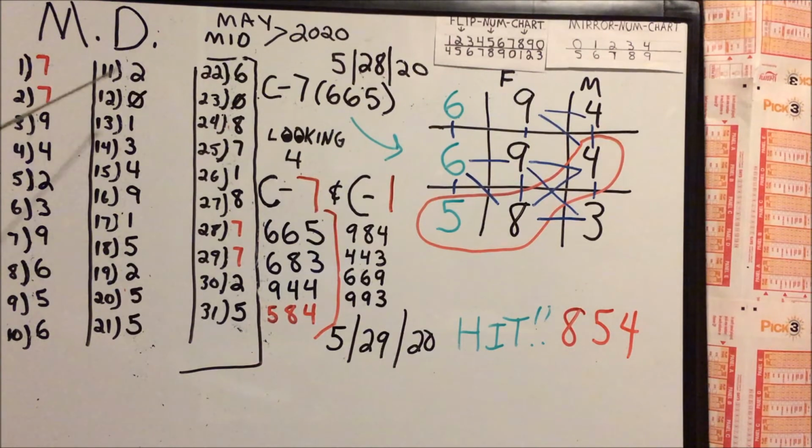So if I was playing this drawing on the 28th, when the 7th column came back, I definitely would have considered combinations coming from column 7 on the 29th. Okay, I also could have considered combinations coming from column 1. Okay, because column 7 played on the 25th and column 1 followed it.